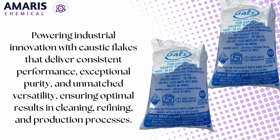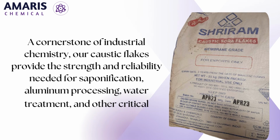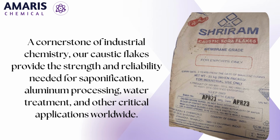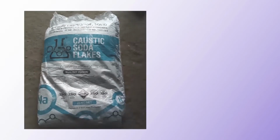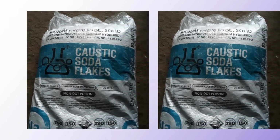Their ability to break down organic matter also makes them valuable in wastewater treatment, helping to remove contaminants and improve water quality. In the pharmaceutical and chemical industries, caustic flakes are used to produce various essential compounds, including solvents, plastics, and synthetic fibers. Despite their benefits, handling caustic flakes requires caution due to their highly corrosive nature.